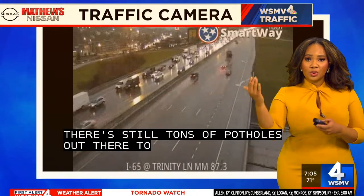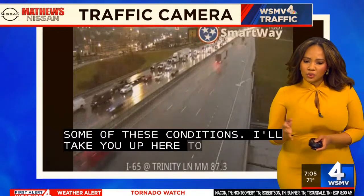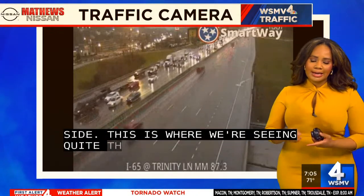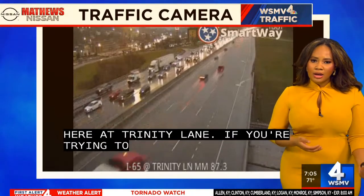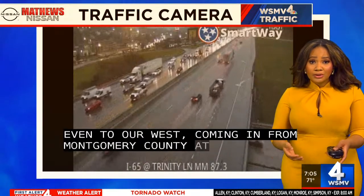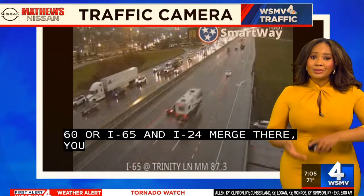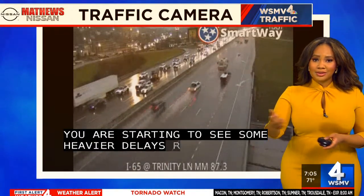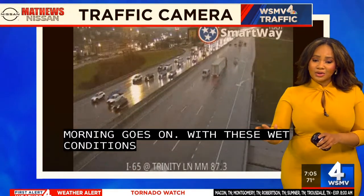I'll take you up here to the north side. This is where we're seeing quite the backup here at I-65 here at Trinity Lane. If you're trying to travel in right now from Sumner, Robertson County, even to our west coming in from Montgomery County at the I-65 and I-24 merge there, you are starting to see some heavier delays right now, and likely only to get worse as the morning goes on with these wet conditions. So please pack your patience on the roadways as you're trying to make your way in.